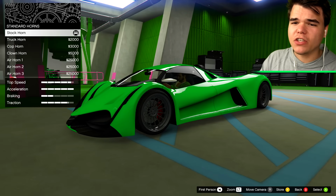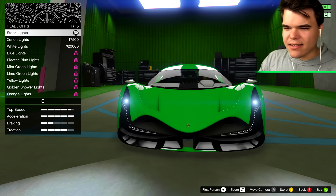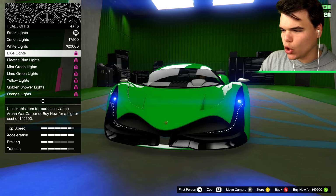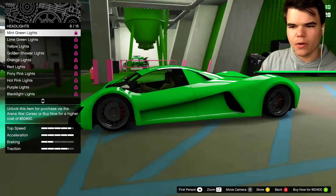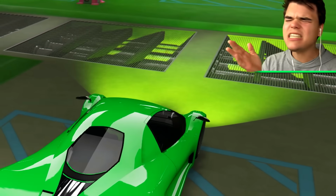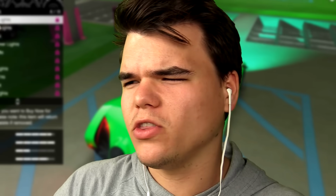For the horn, we're obviously gonna choose the clown horn. I love it. Sounds so good with this car. Headlights are currently nice and stock, but what if we change them into green? Yeah, it has to be green, you know what I mean? I think we're going with mint green. It's a little bit closer to the green I have in my car than the lime green. This is more yellow to me. It's disgusting looking. We're going with this one. Looks better, even though it's a little bit more blue.